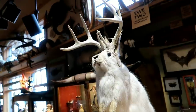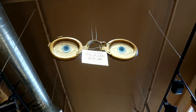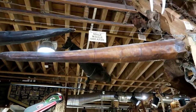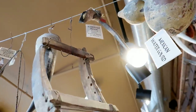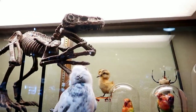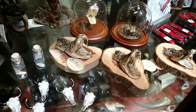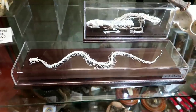Hello. Optician trade sign. That's cool. Ooh, is that a walrus? This big thing right here is a whale sheath. Big, bigger, biggest. Whoa. What the devil's going on in here? Looks like a party. Wow, look at all these. A bunny dove? You ever seen a bunny dove? I haven't. Oh, those are like snake heads. Look at those. Whoa. This place is amazing.